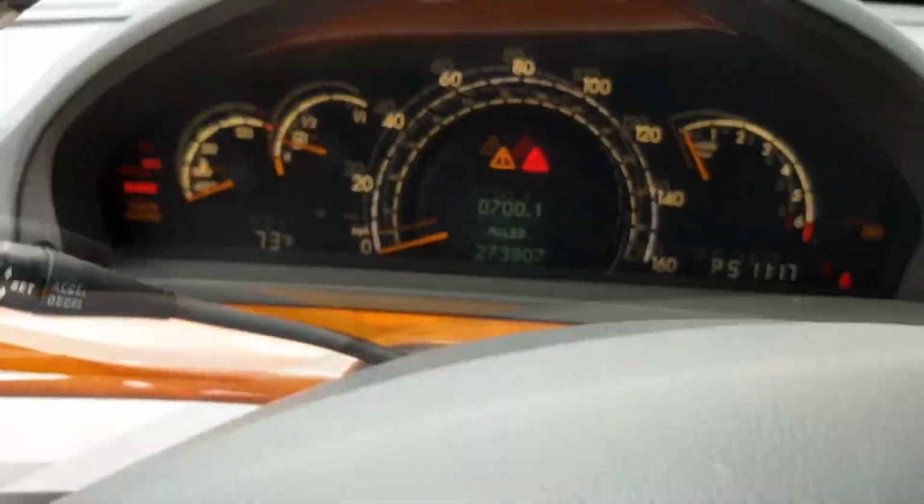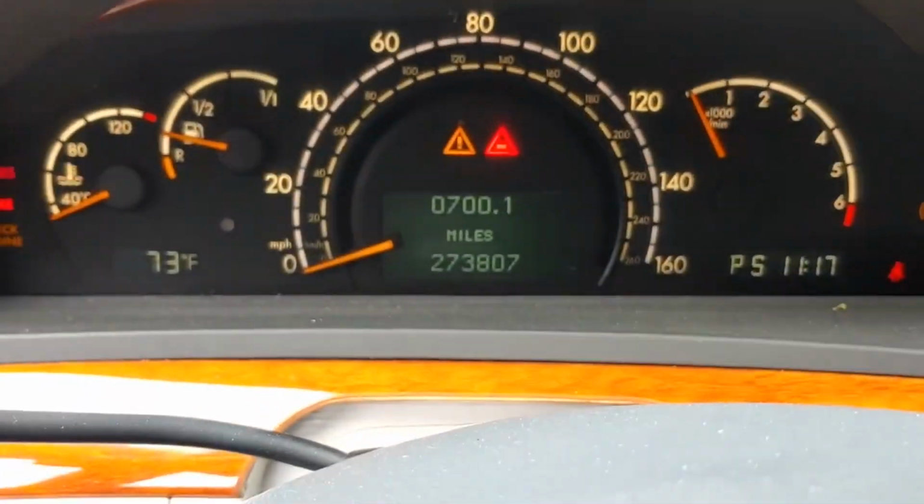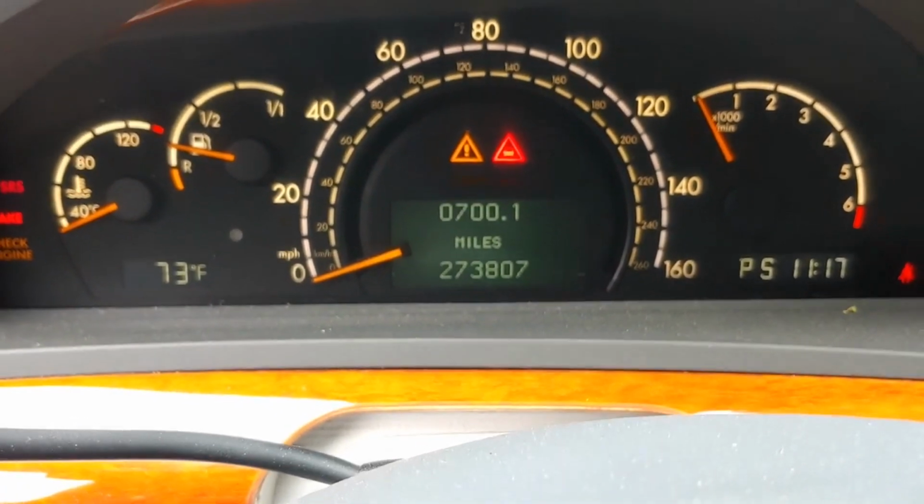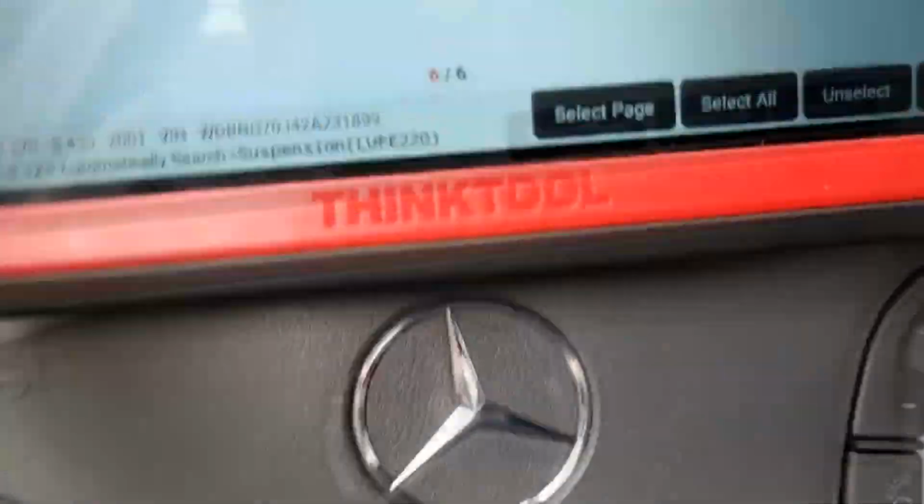So what I'm going to do is I'm going to start this up so you can hear the awesome exhaust leak. He was driving out of the barber shop and he snagged it. Oh, there's the mileage. Oh, you son of a gun. All right, so I'll keep that for my record. 273,807. Okay.